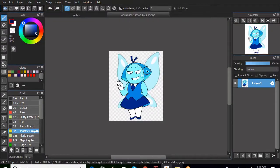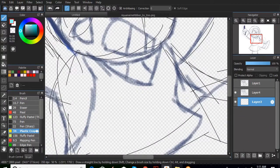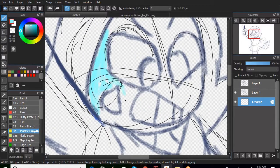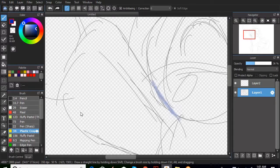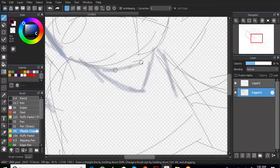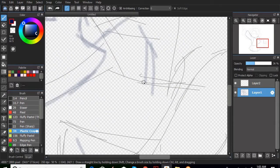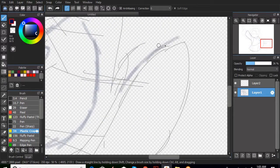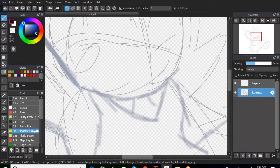Anyways, I'm continuing to use that same old little style that I was using for the last one. The whole crayon marker thing, like crayon pencil thing, because I really do love the whimsical look to it.